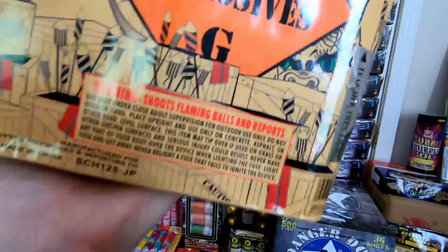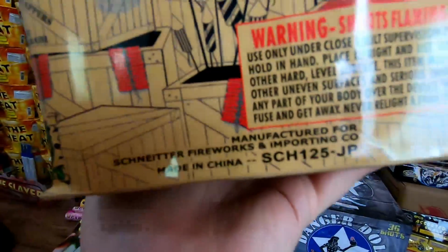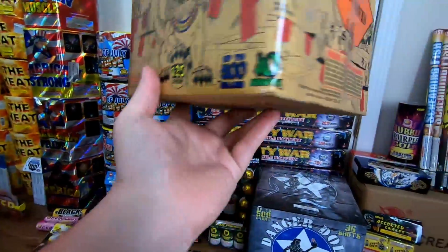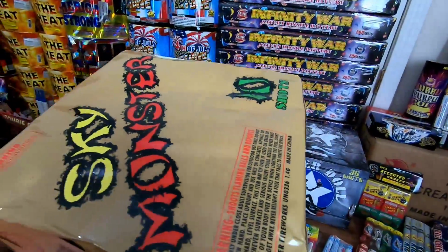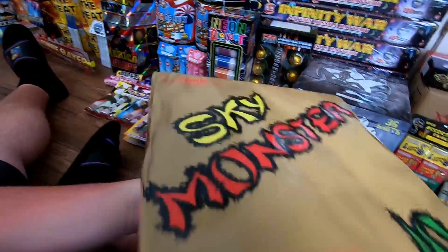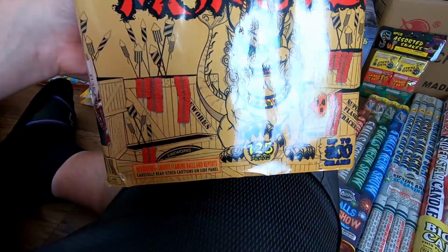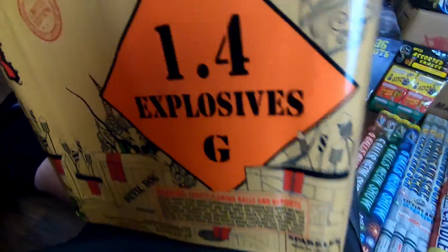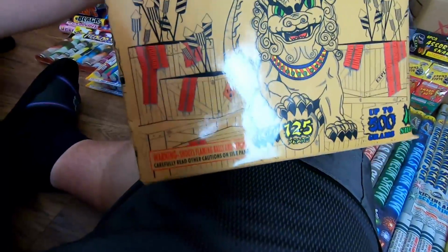Obviously you got the 125 years that they have been selling fireworks out in St. Joe. Again, manufactured for Schneitters Fireworks. See the performance. Let's see, is it on here somewhere? I think it's 1 or 2 effects, so it may not have a performance. Limited edition. Obviously 125th year.